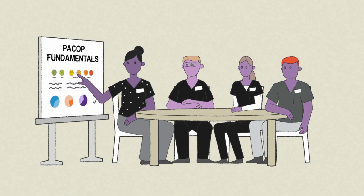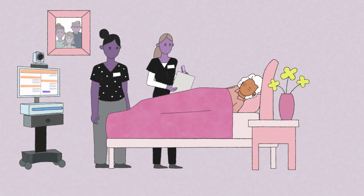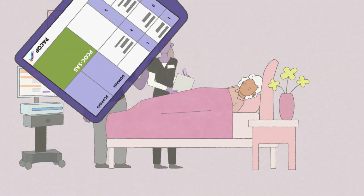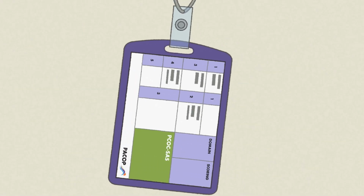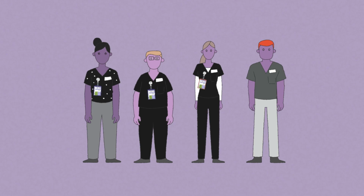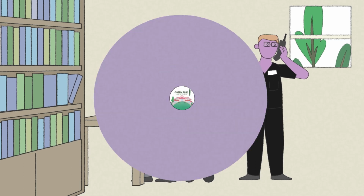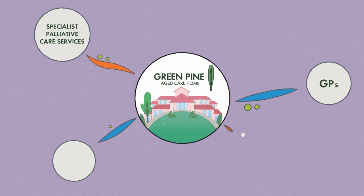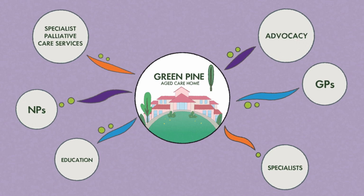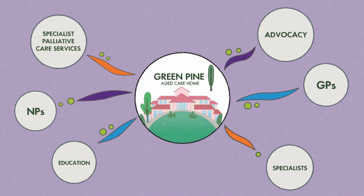PACOP is implemented using a train-the-trainer model, ensuring sustainability of workforce training and engagement with staff in aged care homes. PACOP provides ongoing access to a wide variety of free education and training resources, which provides flexibility and supports aged care homes to develop education activities that are suitable for their staff and resources. PACOP provides ongoing support to participating aged care homes through a community of practice model and linking aged care providers with specialist palliative care services and palliative care educational and advocacy organisations within their community.